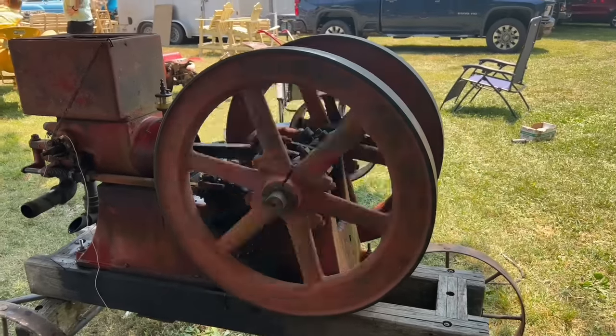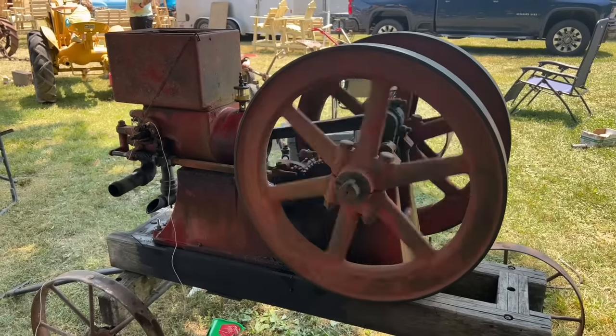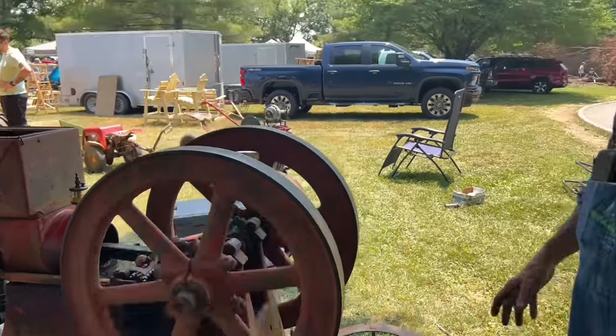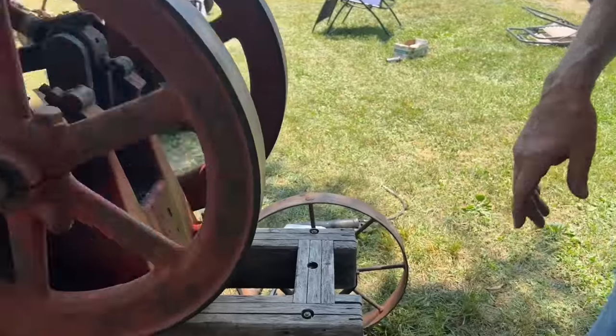Whether you were grinding corn or pumping water, it was just a stationary engine back then. You would have been on a cart similar to this, and you'd have had a belt going to whatever you were wanting to run it on. That cart probably didn't come with it, maybe bought extra. Yeah, it's just a homemade cart.